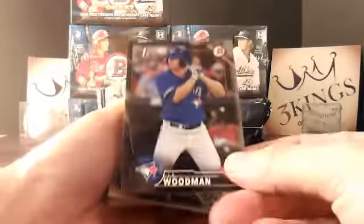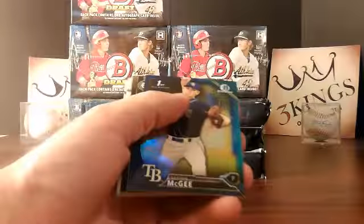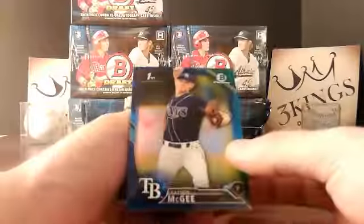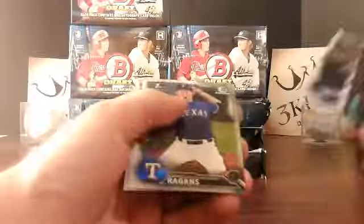J.B. Woodman, black paper for the Blue Jays, 393/499. Some blue. Easton McGee, blue refractor for the Rays, 69/150. Easton McGee, what a name. Yeah, that's pretty good.